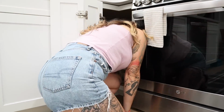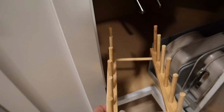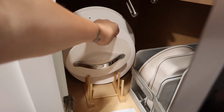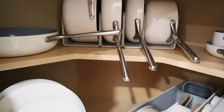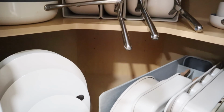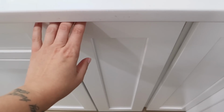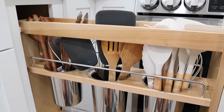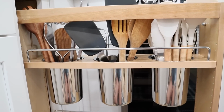I love this cabinet, but I didn't love the lid organization that was in there. So I got this bamboo lid organizer, and it worked out so well. It fit all of my Caraway lids, and it just kept everything up off of the base of the cabinet. I could easily see it and reach for it, and it turned out exactly how I was imagining. And that thing was only a couple of dollars. It was blowing my mind how cheap all of this stuff was, but how well it worked in my kitchen.